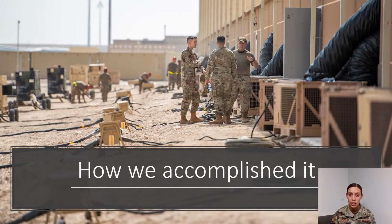So how we accomplished it: in this picture here, you can see three of our craftsmen discussing the HVAC units. These are portable HVAC units. They're hooked up to converters, and then on the far left of the screen, you see our generators that we've got going. The first flood of people, before we even had any tents built and ready to receive people, was kind of a last minute shock, and we didn't know people were coming until that first C-17 arrived.